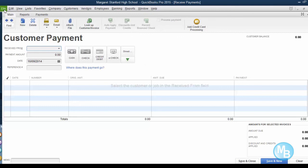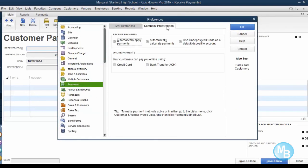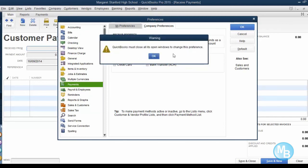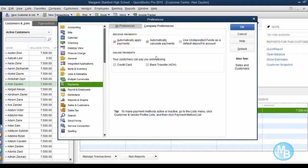Right, you can go to preferences to do this. Go to payments and you uncheck use undeposited funds as a default deposit to account. And you uncheck that, select OK. QuickBooks may need to close all its windows to apply this change. Once that change is applied, we're going to do this one a little differently.